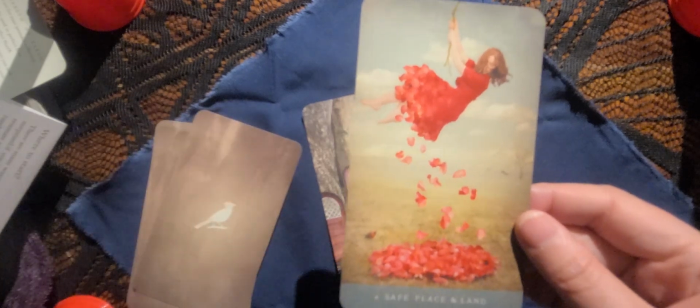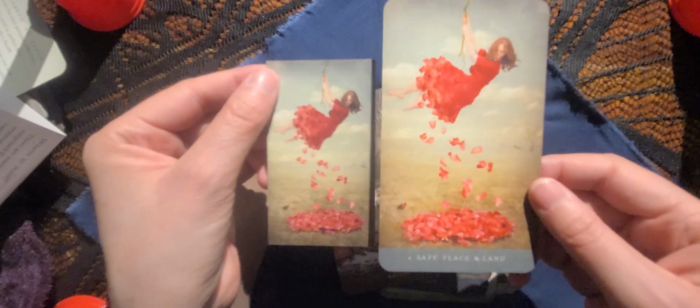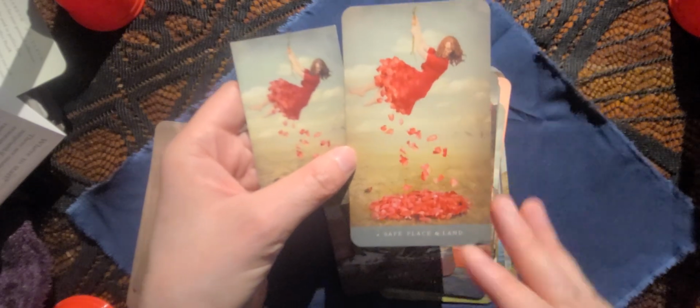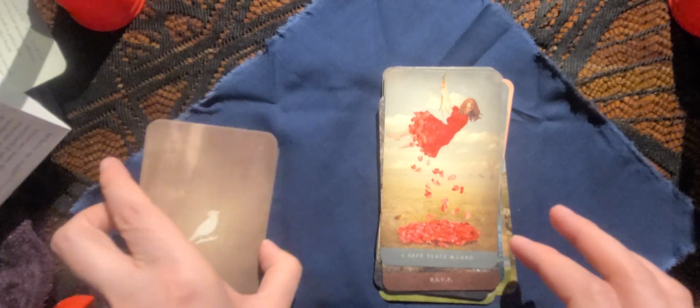Their Safe Place and Land. Now this card, let me see if I can get it really quickly. This card is this card right here. So it was originally with the first deck in this tiny little card right here. And now we have the real thing, a safe place to land. It's part of us. It's one with us. We know it. We feel comfortable with it. So that's a really awesome illustration and card to add to this deck.